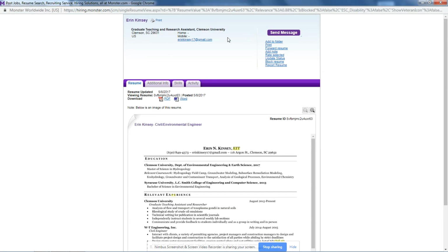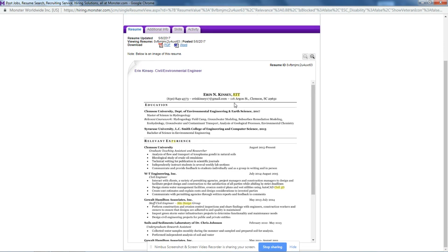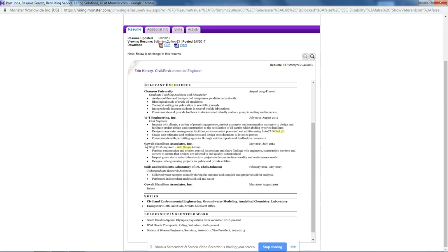So here we have Erin Kinsey. Notice the way that she's got her EIT. There are no dots in it. So a 3D comes up. And I don't know if I'm going to butcher this. Gewalt Hamilton. Mr. Gewalt's going to kill me. Site design group.